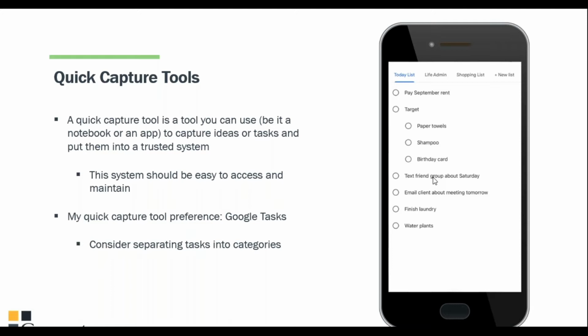This is where the use of a quick capture tool comes in handy. I touched on this briefly in the last webinar, so if you'd like to learn more about quick capture tools, tune into the productivity and time management webinar from earlier this year.